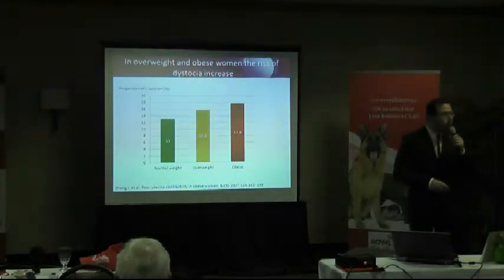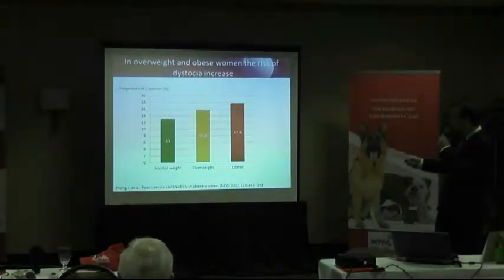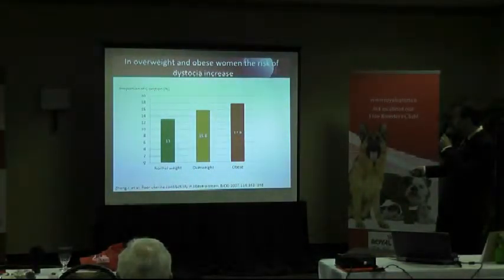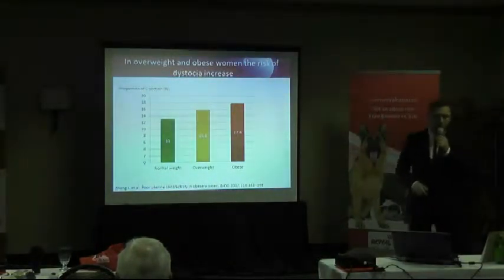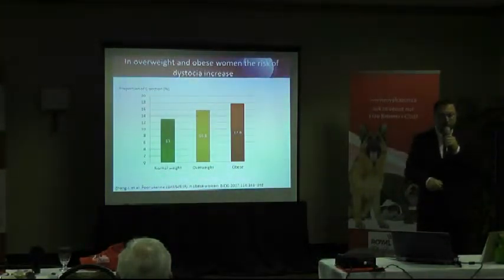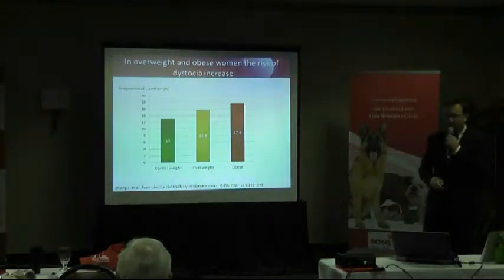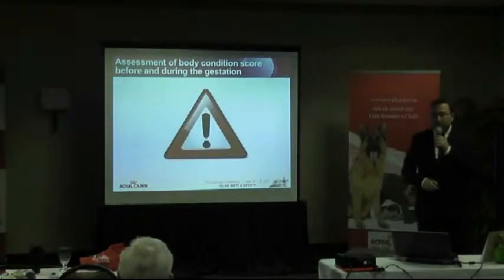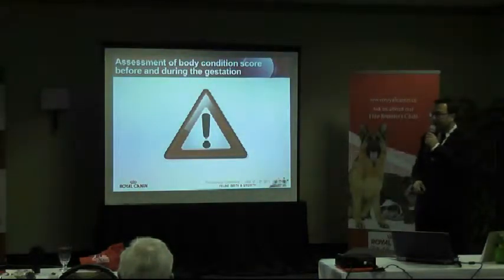This situation is well described in human medicine. As you can see here, the proportion of C-section depending on the body condition score in women, and we observe an increased risk of dystocia in case of high body condition score due to this accumulation of fat inside the uterus. So it's not yet demonstrated in cats, but we can suspect the same problem in overweight queens.